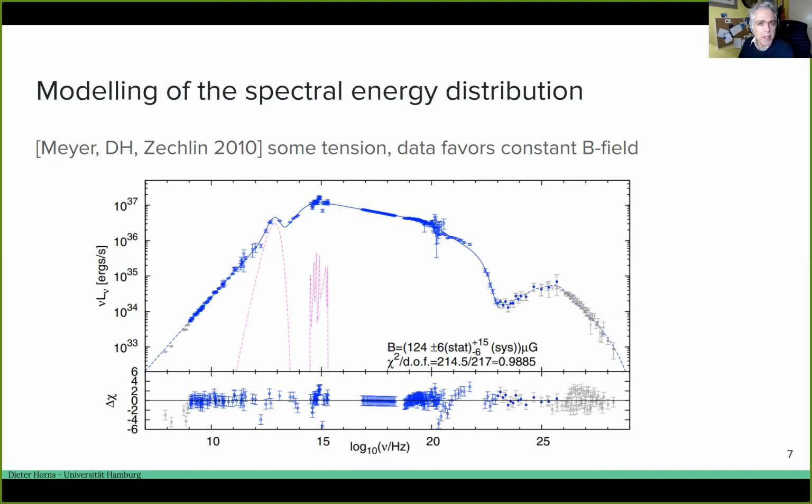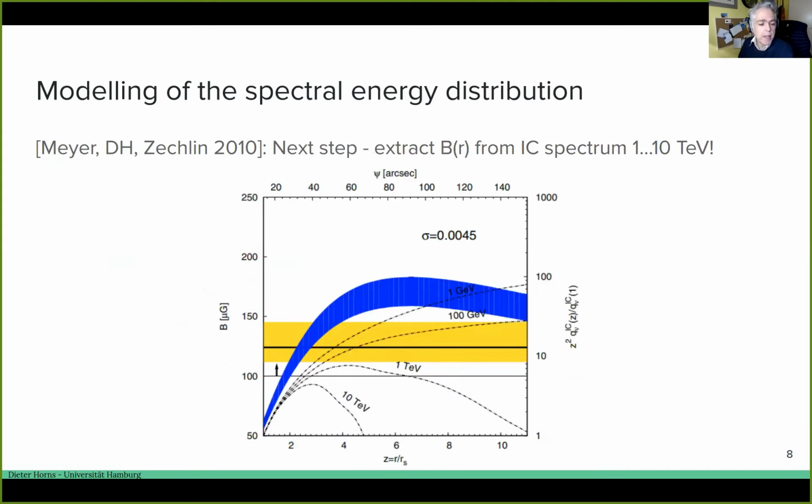However, a constant B field is not what you'd expect already in this Kennel-Coroniti type model. So if you compare, this is the B field as a function of the radius. Our constant B field model at the time would give us a best-fitting value of 124 microgauss with some uncertainty indicated by the yellow band. And the Kennel-Coroniti type model would give us a B field that would increase as expected and then turn down gradually at larger distance. Now, this is a plot that takes a little staring at, because there is additional information folded in here.